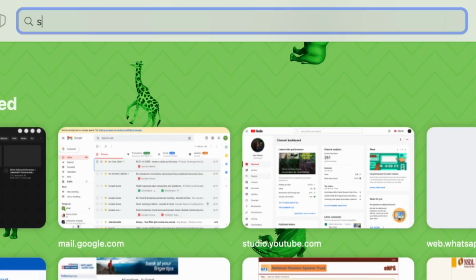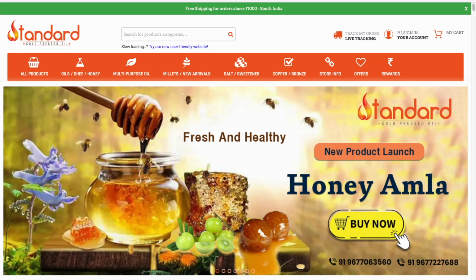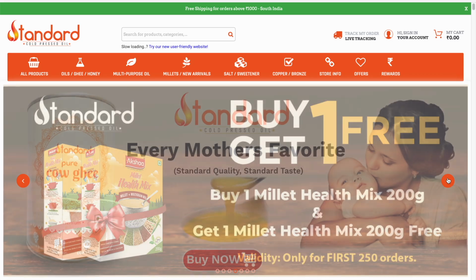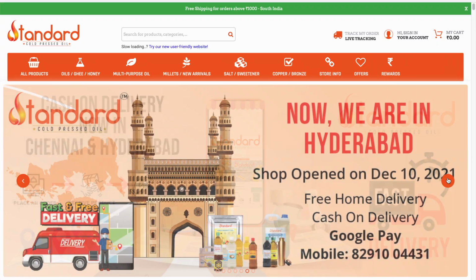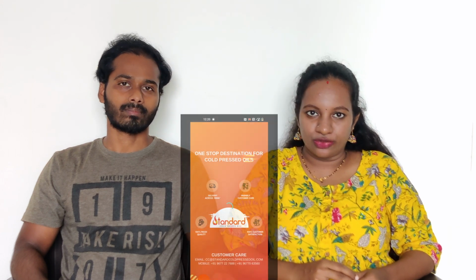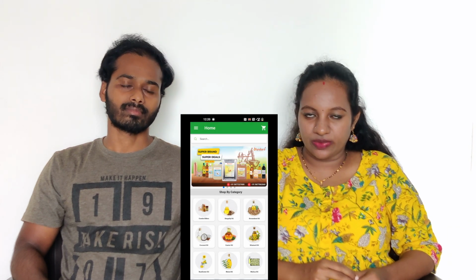We went on the internet, and then we finally landed on Standard Cold Press Oil. That was the first website that we came across, and we started to explore. We felt the prices are reasonable, just like the market prices. We placed our order. It got delivered in 3 days. The packaging was good. The website is very user friendly to place the order, and they have a mobile app too, which is very friendly as well.